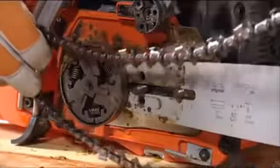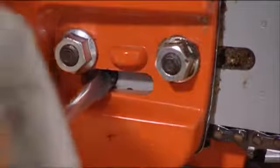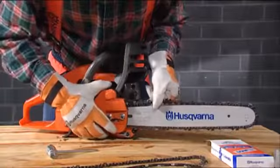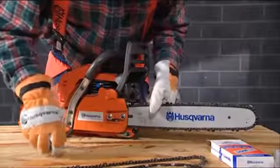Adjust the chain tension carefully. A loose chain can jump off, and if it's too tight, it will wear out the bar. You should be able to lift the chain approximately 1 centimeter from the track at the middle of the bar, and it should be easy to pull the chain around by hand.